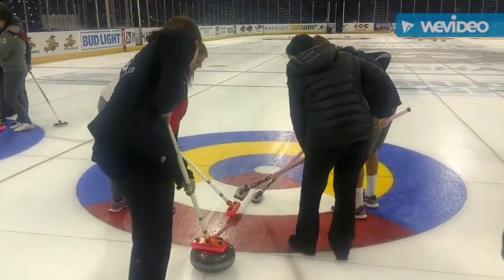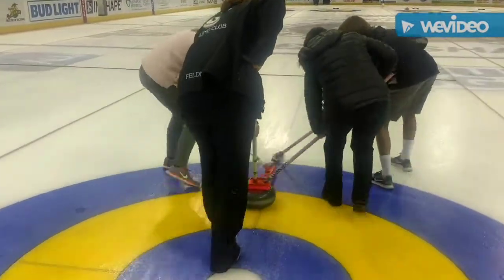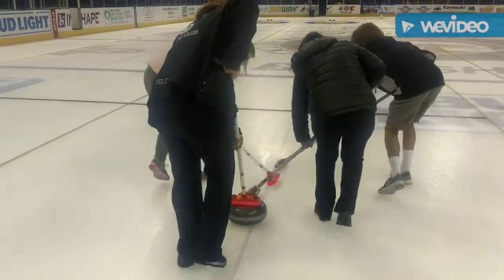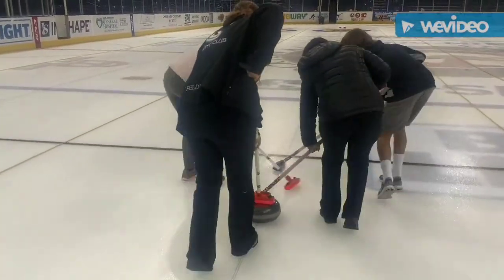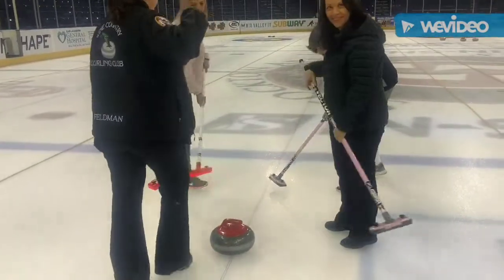Ready? Sweep, sweep, sweep, sweep, sweep. Off. Sweep, sweep, sweep, sweep, sweep. Off. Sweep, sweep, sweep, sweep. Off. Good. Okay, so now we're going to go this direction.